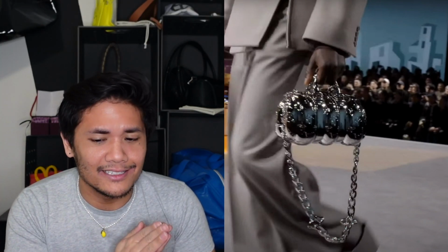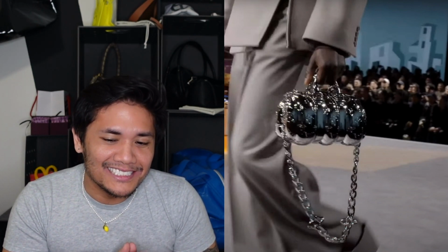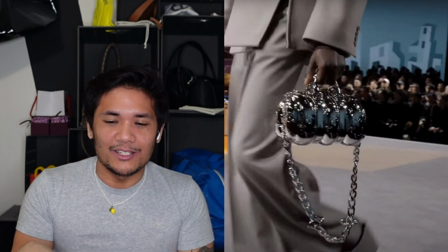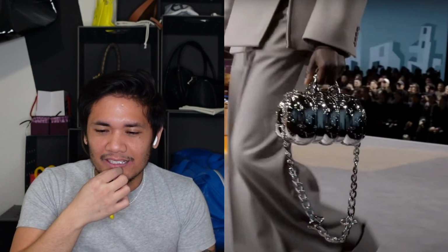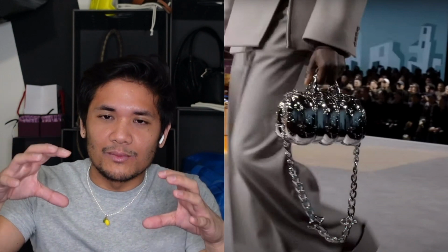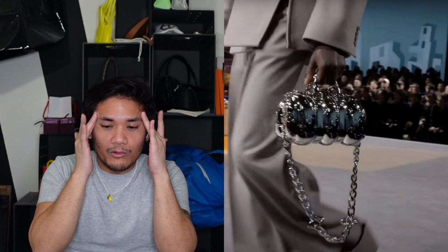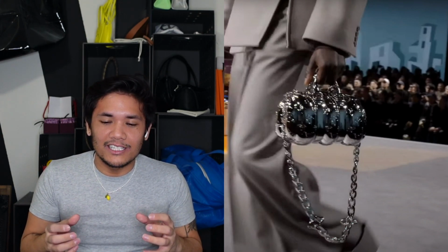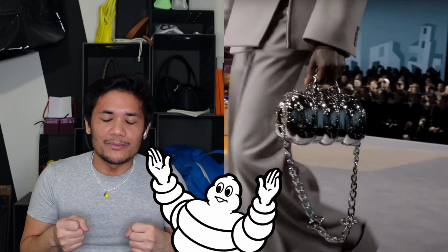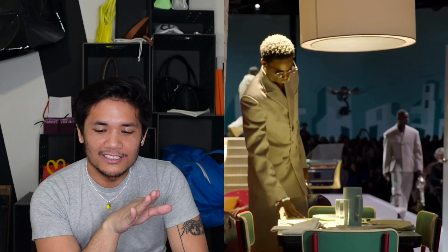But then I wanted to highlight this bag. This bag to me is so crazy. It basically looks like the mini Speedy, or whatever it's called, the City Speedy, the men's version of the small Speedy. But the fact that it looks like it's made out of metal, chrome or whatever, and it's been inflated, it looks like the Michelin Man got turned into metal and you added handles. Okay, literally watch this.